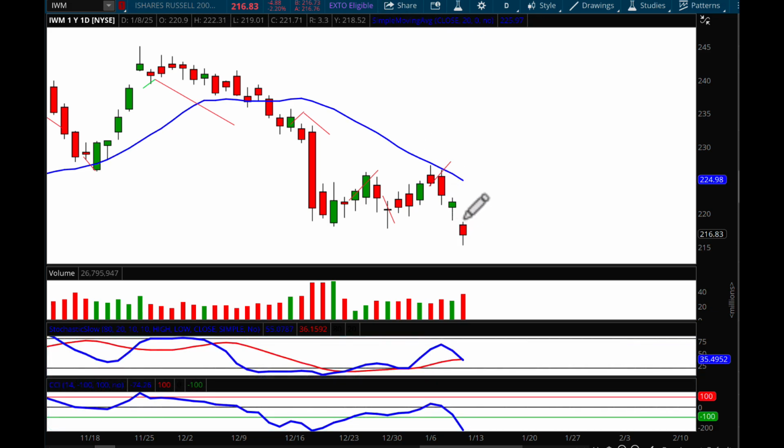Now, we did gap down a little bit here today on IWM, so this is going to be a little bit different. I think we could go up on Monday to fill that gap, and then I think we're going right back into the downward pressure to set new lows. So I'm putting a two-part forecast on IWM: 219.42 to the upside to fill this gap, and then right back down to 214.59 to take out the lows that we see from today.